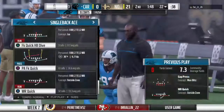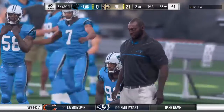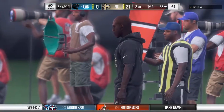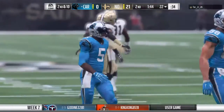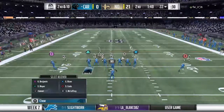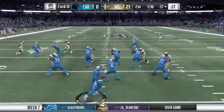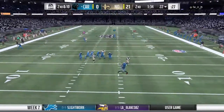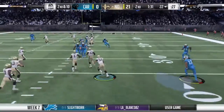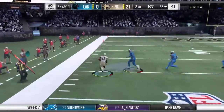Trying to bounce it outside, but he's only able to get it back to the line of scrimmage. No gain on the play there. 2nd down. This is Newton off the play fake to McCaffrey, sliding out of the pocket. And look at this. Cam Newton intercepted a 3rd time, picked off at the 39.